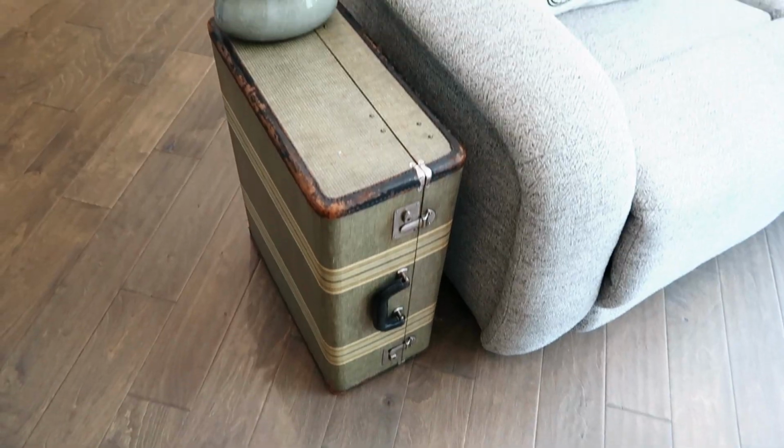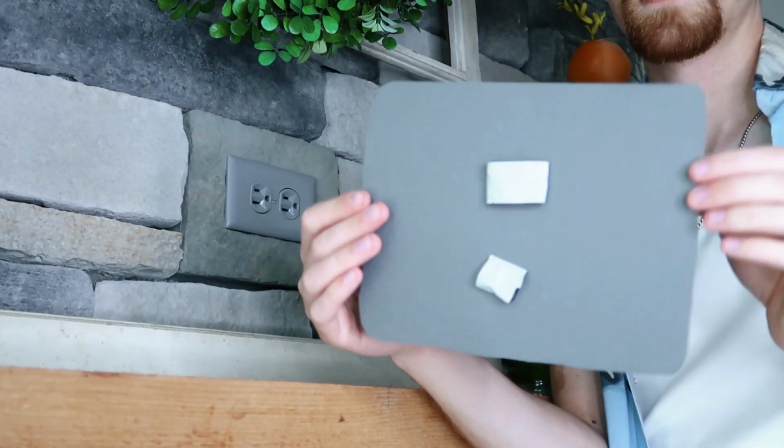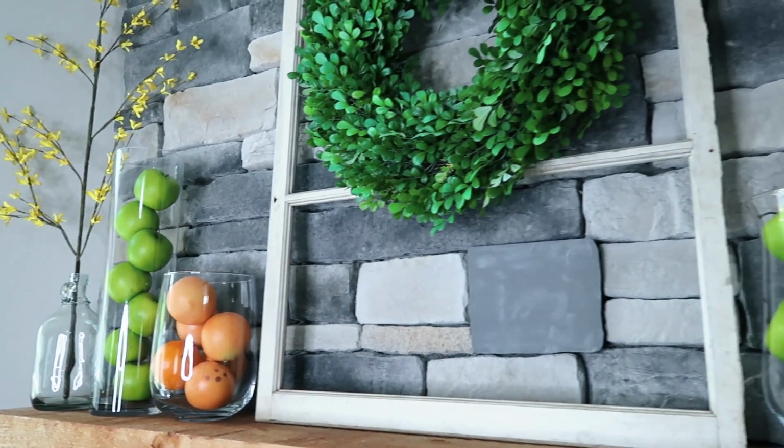There are so many cool features like this remote controlled window treatment. There was this outlet on the fireplace and it really stuck out like a sore thumb. All I did was take a piece of paper the same color as the rock and it blends right in. You would never know it's there. I just think that is so cool.